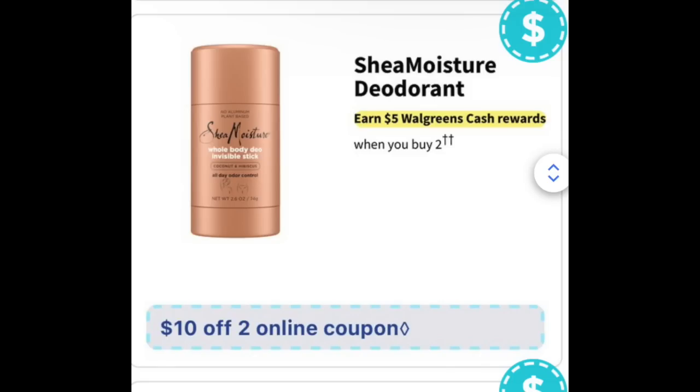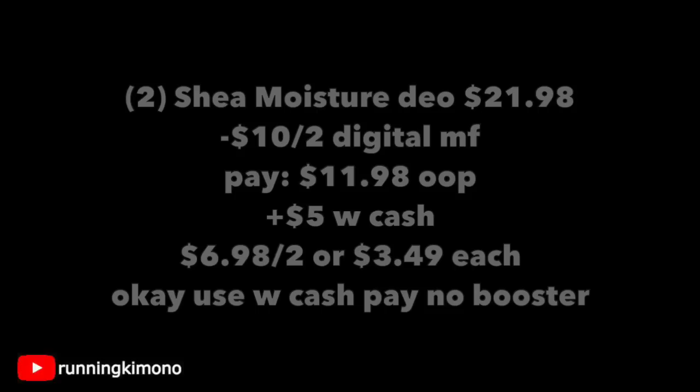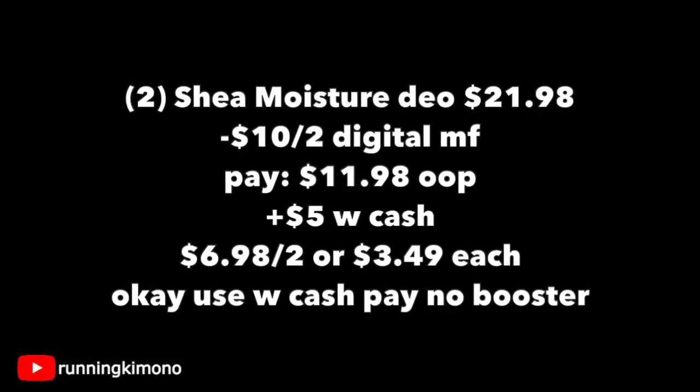This deal is really interesting, and I love these deodorant sticks for the body. We have a $5 reward when you buy 2 and a $10 off 2 digital coupon. I believe that's loadable right now. Getting 2 of these deodorants, it's $21.98. Subtracting that really generous $10 off 2 digital, you'll pay $11.98 out of pocket, get back $5 reward, and so it drops it down to $6.98 for the 2 or $3.94 per deodorant.